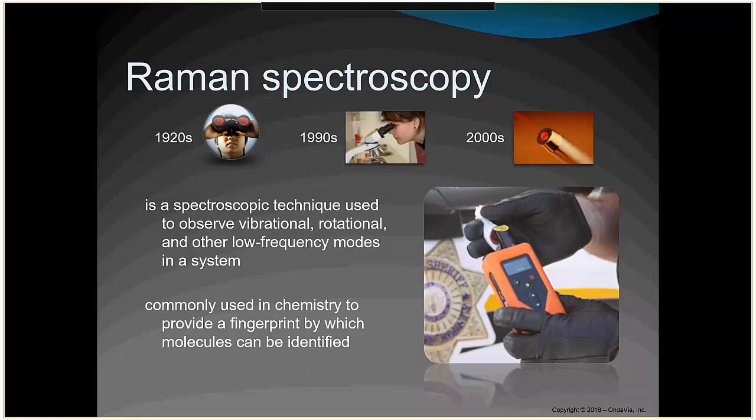Up until the 1990s, it was a laboratory-only technique. We're talking about systems the size of kitchen tables, if not larger. High-power, ultra-stable lasers, very sensitive detectors, maybe even liquid nitrogen-cooled detectors, and very, very high-quality optics. So the type of thing that a PhD student would spend the morning adjusting all the mirrors and lenses, take some data, and then do it again after lunch, take some data, and go home for the day. Very difficult to operate.